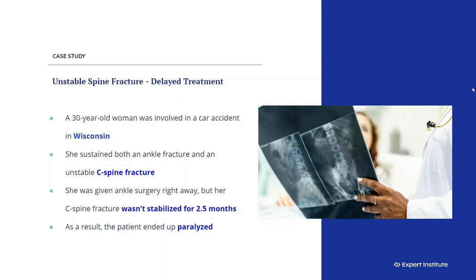This is a sad case. A 30-year-old female was involved in a bad MVA in Wisconsin, and she sustained both an ankle fracture as well as an unstable C-spine fracture. She was taken immediately to the OR and had an open reduction internal fixation of the ankle, but her C-spine fracture wasn't able to be stabilized for 2.5 months.